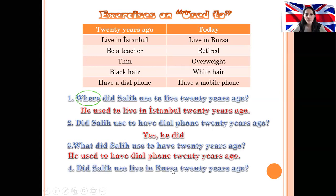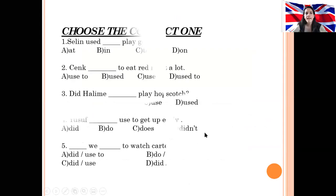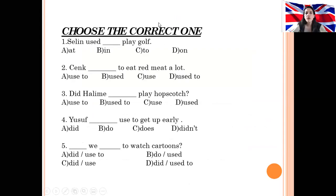Did Sally use to live in Bursa 20 years ago? According to this chart? No. So you say, no, he didn't. Okay? If you want to ask questions, you can make it this way, trying to find specific information like where, or you can ask for direct information, which the answer is going to be yes or no, like did Sally use to have a telephone 20 years ago? Okay? So now, you have to choose the correct one. Tell me the correct answer.